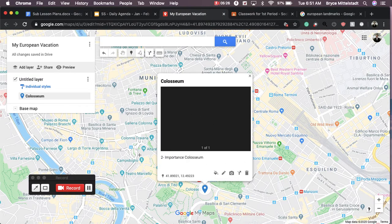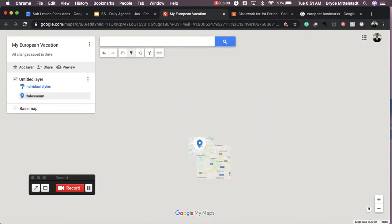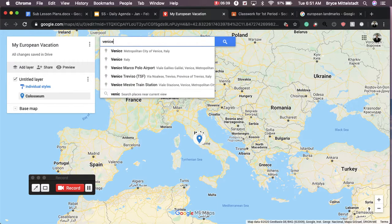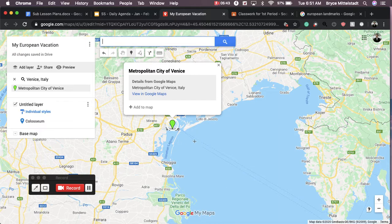For our example, I'm going to go ahead and zoom out. What I suggest doing is don't try to go and find Venice on the map. Just search it up above. Use maps as it should be used. Again, it's going to ask me for that little arrow, and I can hit add to my map.